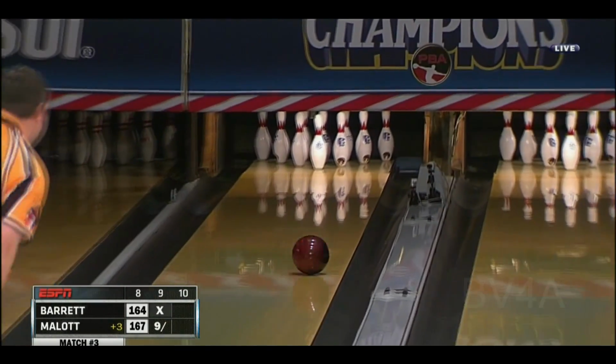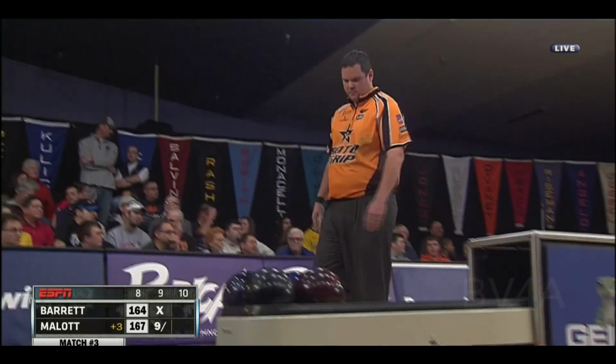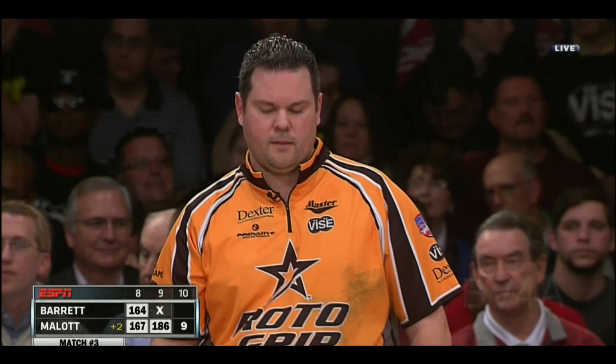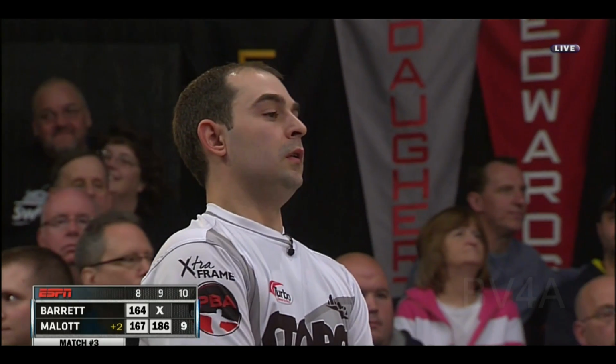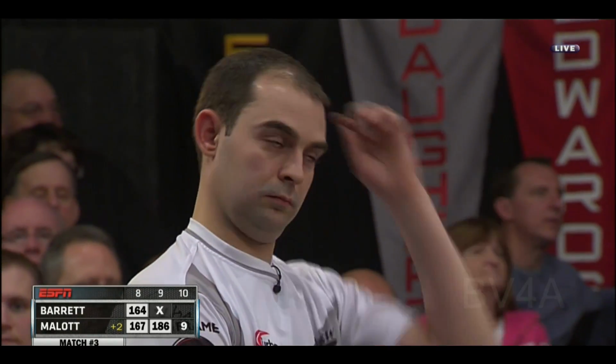Three-pin lead, 10th frame. Four 10-pins in a row. Wes Malott needs to spare here and get at least 9 on his fill shot to force Don Barrett to strike first ball in the 10th frame.